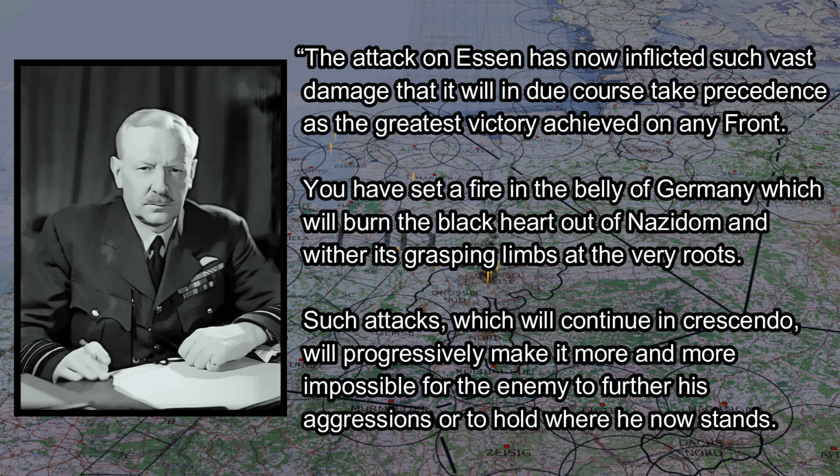You have set a fire in the belly of Germany which will burn the black heart out of Nazism and wither its grasping limbs at the very roots. Such attacks, which will continue in crescendo, will progressively make it more and more impossible for the enemy to further his aggressions or to hold where he now stands.